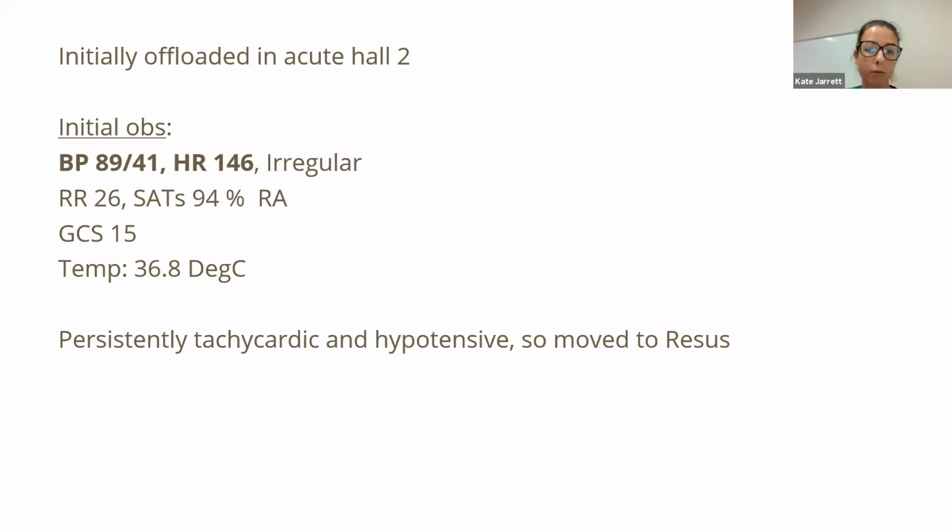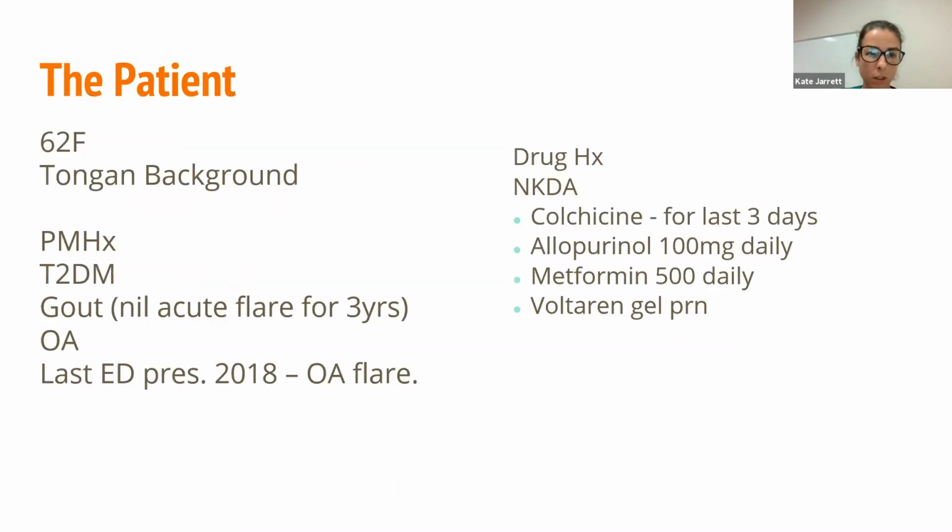She was hypotensive with a tachycardia of 146 that was monitored in a regular rhythm. She was a GCS 15 and afebrile. Due to her persistent tachycardia and hemodynamic instability, she was moved to resus. So a little bit about the patient. She's a 62-year-old female of Tongan background. She was moderately overweight and had a past medical history of poorly controlled type 2 diabetes.